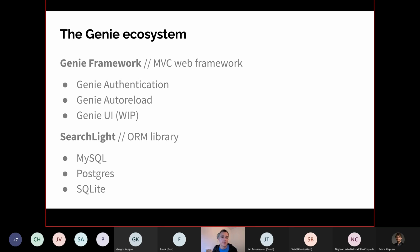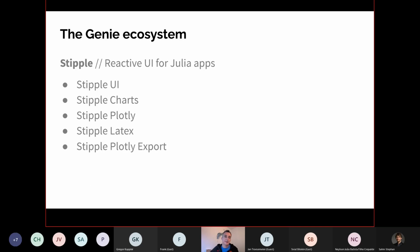Another project in the ecosystem is Searchlight, which is an ORM library. It's basically a set of tools for managing databases and working with data within Genie applications. And the newest project is Stipple, which is a library for building reactive user interfaces for Julia applications, also built on top of Genie. And it's very similar, for example, to Dash. So it's mostly for single page applications, which are very interactive. Something is updated or changed on the page, and, I don't know, we render plots or data tables. And it's focused on building data-centric applications and data dashboards.